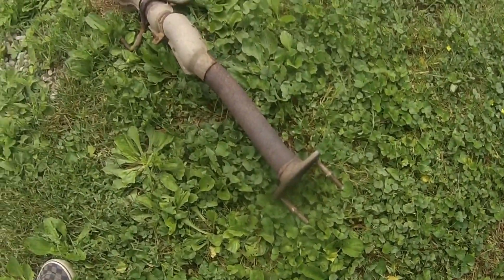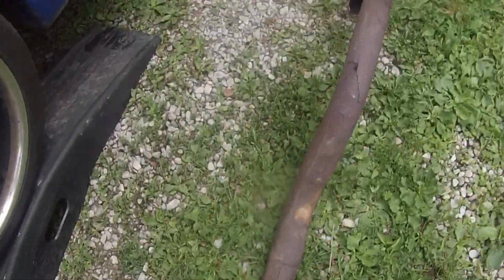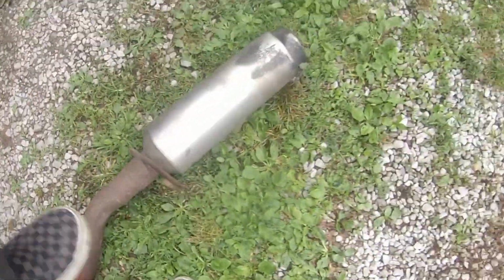Job well done. So here we have it. One solid piece. Except obviously where it broke off down here. Why would you do that? What if you had to work on this? You didn't think about that, did you? But you didn't have to work on it. I did. But I got it out.